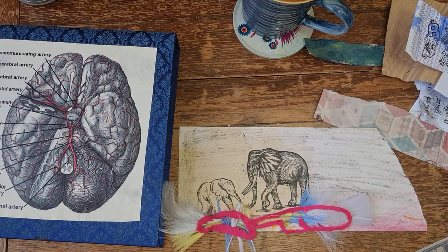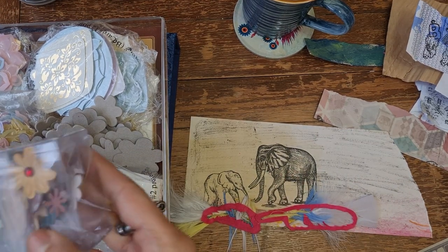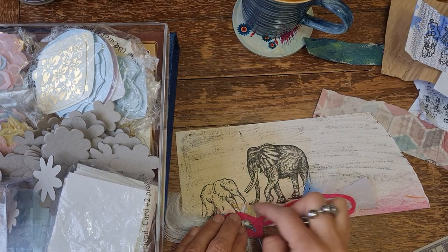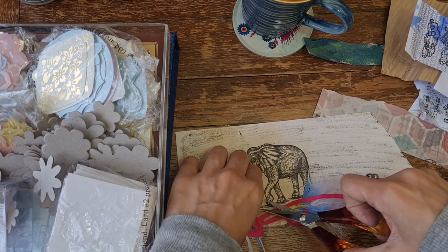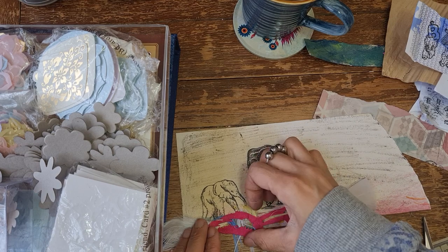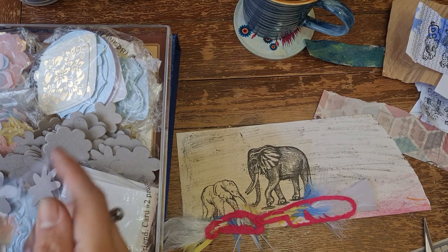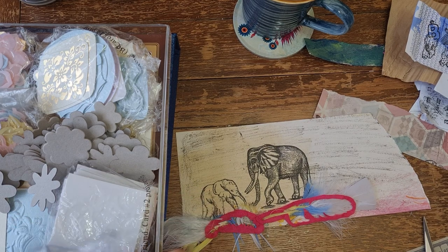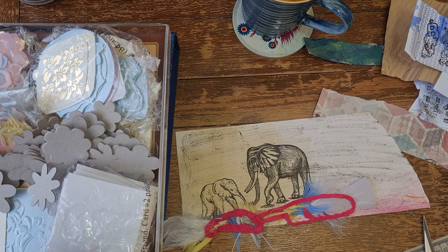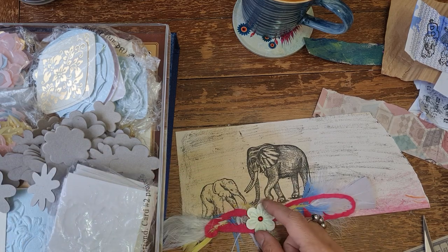Flowers, now we're going to use possibly. Let's cut a bit of that off, actually. Okay. Just to go along some of this, or maybe even one central type flower. There we go, that's got some pink on it, that might work. And it looks like it's stamped in green or pink. I mean, blue. Blue, no, more green actually.